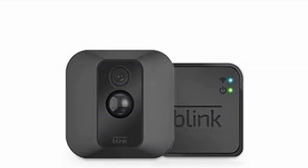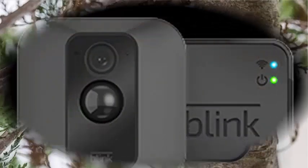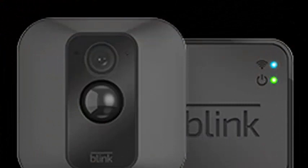It is a modular system that can be expanded with up to 10 cameras as you wish. You can easily configure and control it with an iOS or Android smartphone, and you can add voice control with any Alexa-compatible device such as Echo Dot.